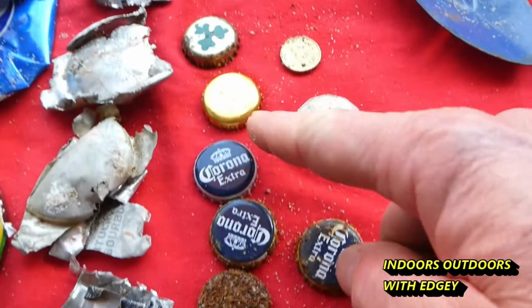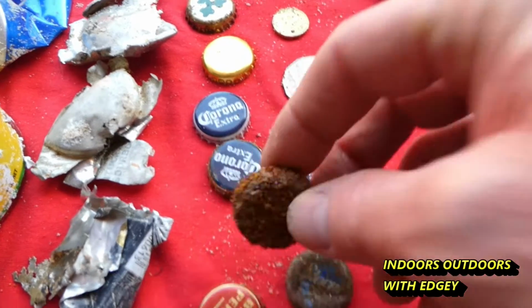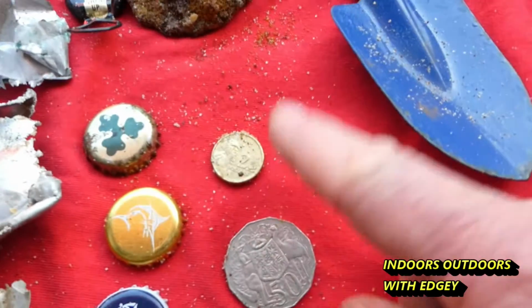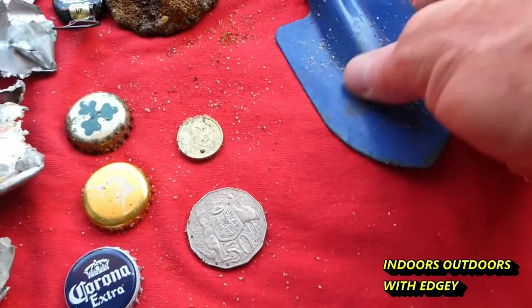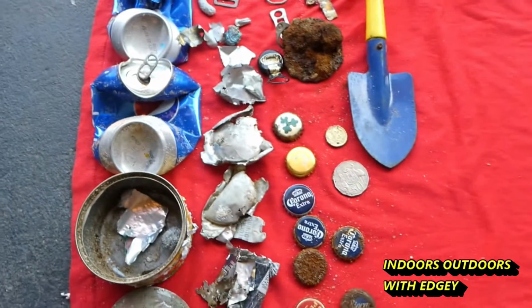You got your bottle caps, Coronas. You got this old crusty one. There's a lot of crap built up on that. 3 Coronas, shit. And we did get a $2 coin and a 50-cent piece. And we found this little kid's shovel. So that's all of hunt 1.